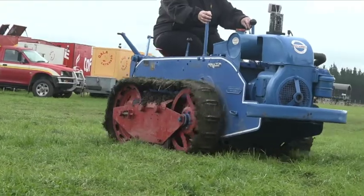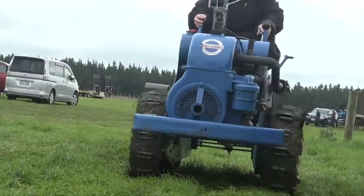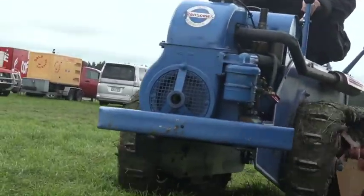Yeah, we just did a circuit round the paddock with odds and sods a little while ago, and it even had trouble with the damage that the caterpillars did. Sure. So what engine's on the front of it? It's a Ransomes, a 600 single. Is that sort of up there with lawnmower engines? Do they make a lot of engines?